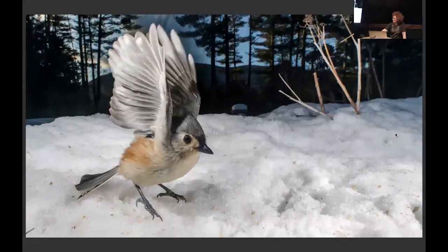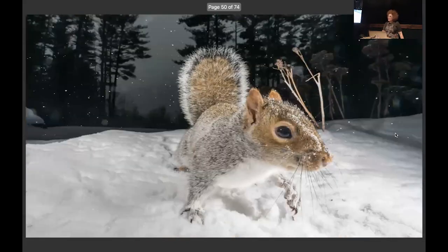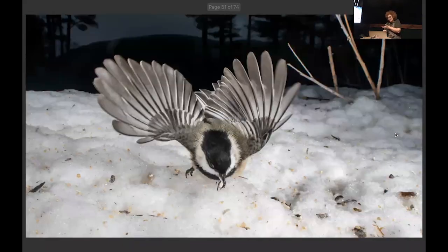Tufted titmouse. Nice work. Thank you. They're pretty adorable. Of course, we have the squirrels. I actually don't mind squirrels coming to visit me. I think they're hilarious, and as you know, that's a gray squirrel. Shout out to my black-capped chickadee. Really funny, because I always thought when I see photos, I see them up at the bird feeder, but who's coming underneath it?